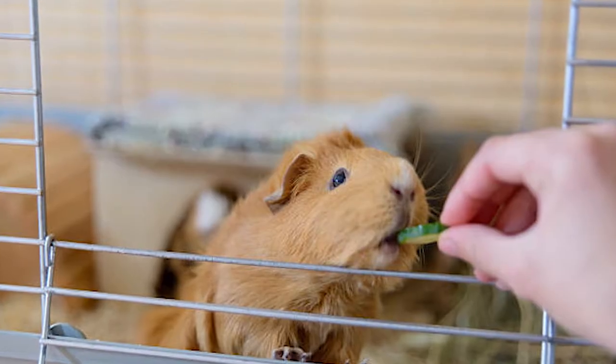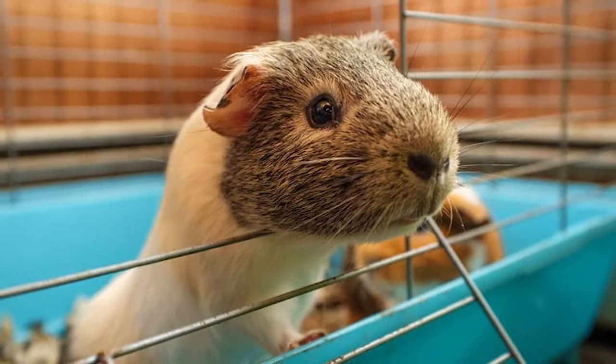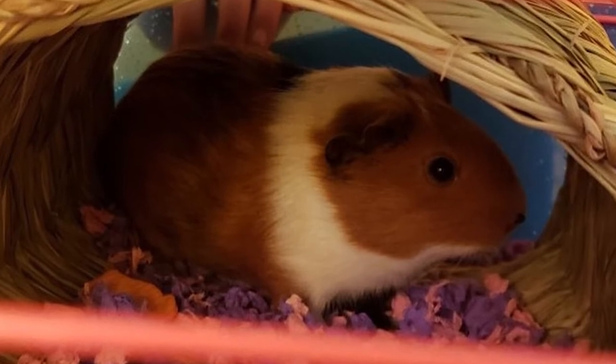Some people may assume that an acceptable cage for a guinea pig is far too large, but when you compare the size of an average-sized guinea pig to the size of an ordinary store-bought cage, you can see that it'd be like keeping a hamster in a shoebox.